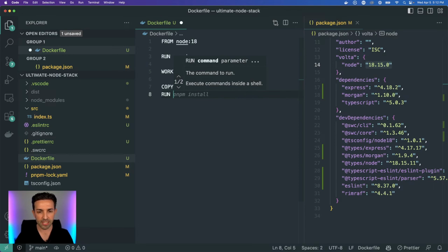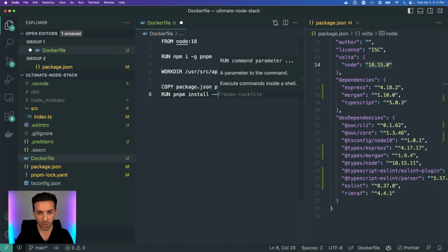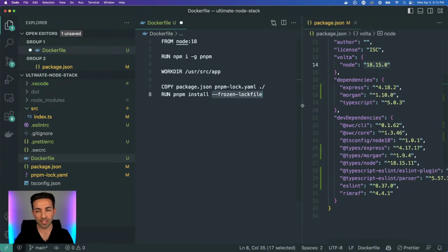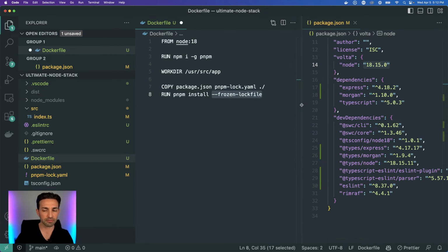So now we're going to do npm install, but along with that, we want to use this frozen lock file flag. And what that does is, sometimes when you do install, depending on if things have changed, like some version updates, there are a few different cases where it could actually change your lock file. We don't want it to change our lock file, not when it's building for Docker. So we're going to say consider the lock file frozen.